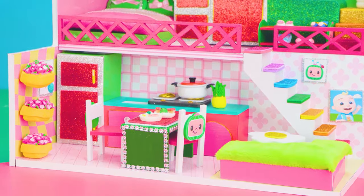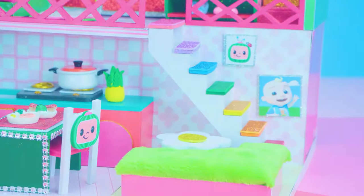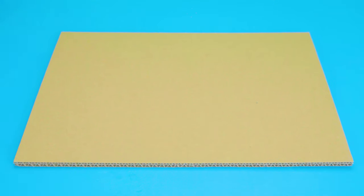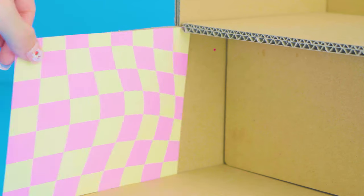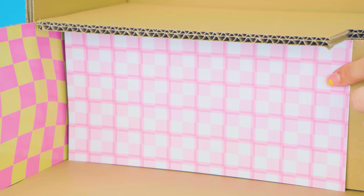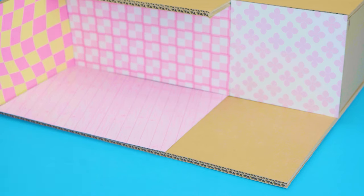Now today, the main part, I would share you how to make gorgeous Cocomelon house with pool, rainbow stair, and more things from cardboard and clay. Hope you like this! Now complete the frame of the house from gluing the cardboard border. First, I will make fridge to put in the corner of the room, using cardboard to make it.